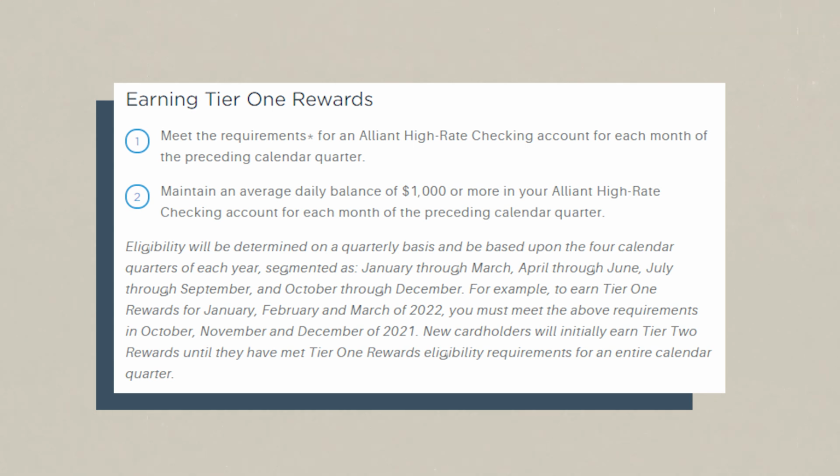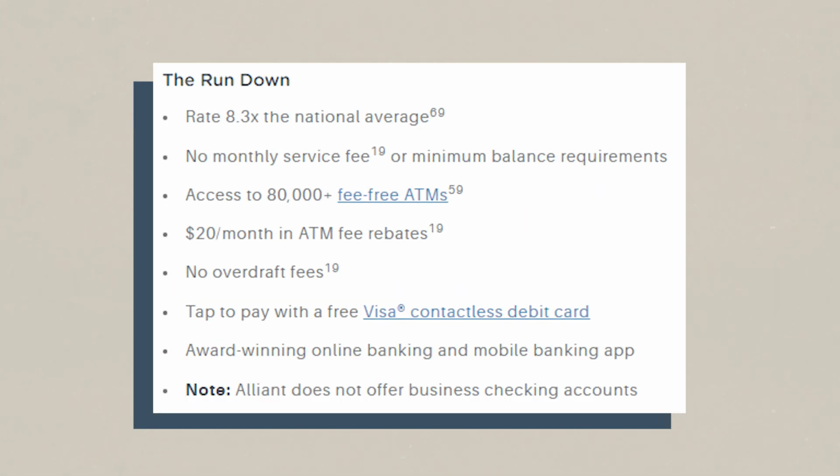Well, obviously I need to know, Josh, how does one qualify for Tier 1 rewards? So this can be a drawback for some people, as in order to qualify for Tier 1 rewards, you must open an Alliant high-rate checking account. You must also have an average daily balance of $1,000 in the checking account and have at least one deposit per month and opt into e-statements. While their checking account offers 0.25% APY, has ATM rebates up to $20 a month, and has no monthly service fees, this can be a hassle, especially compared to some of the other credit cards mentioned in this video.